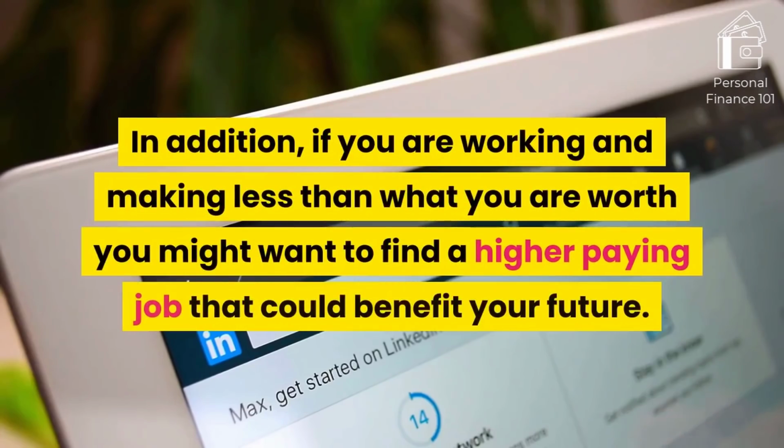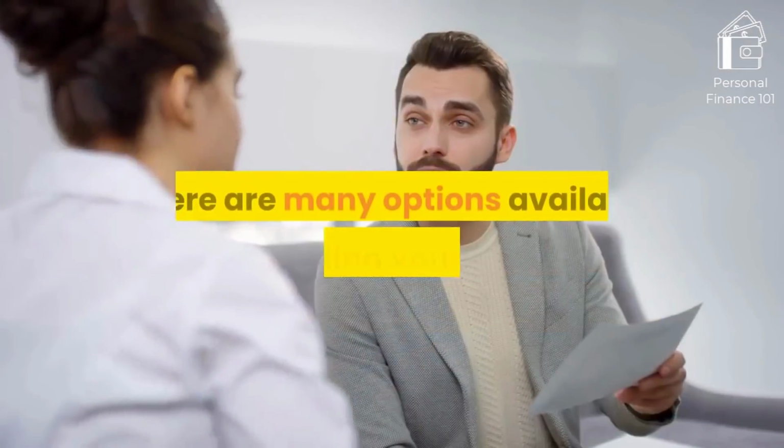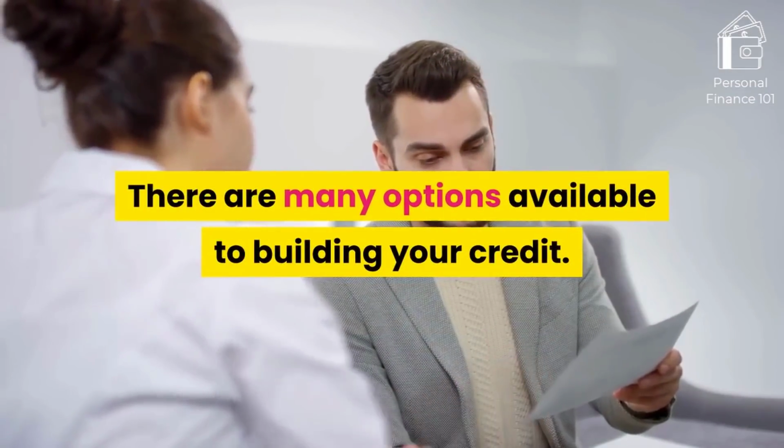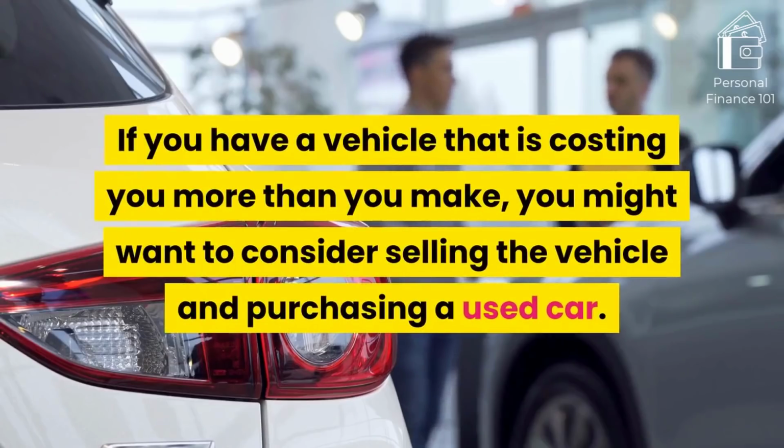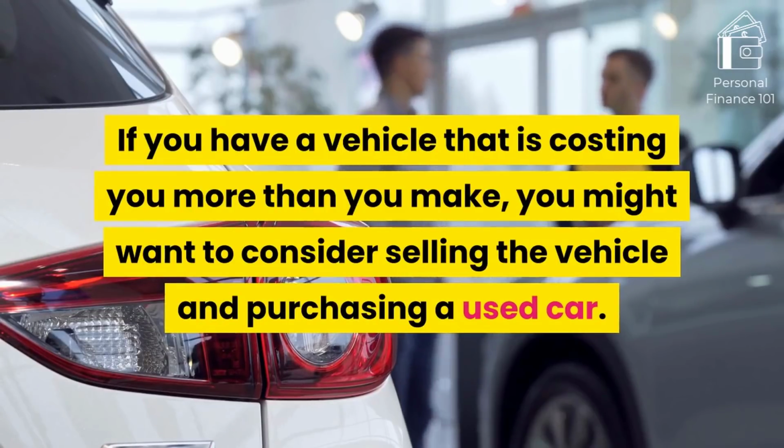In addition, if you are working and making less than what you are worth, you might want to find a higher paying job that could benefit your future. There are many options available to building your credit. If you have a vehicle that is costing you more than you make, you might want to consider selling the vehicle and purchasing a used car.